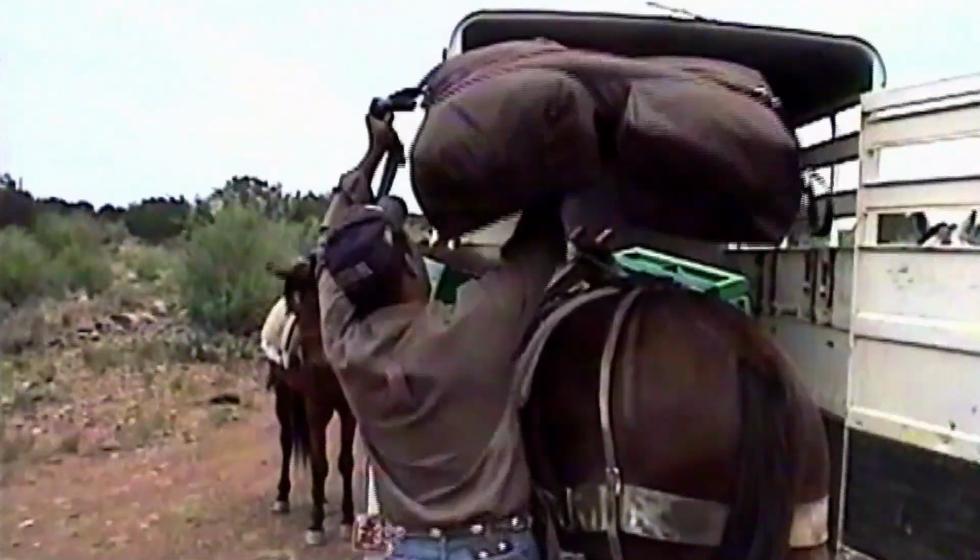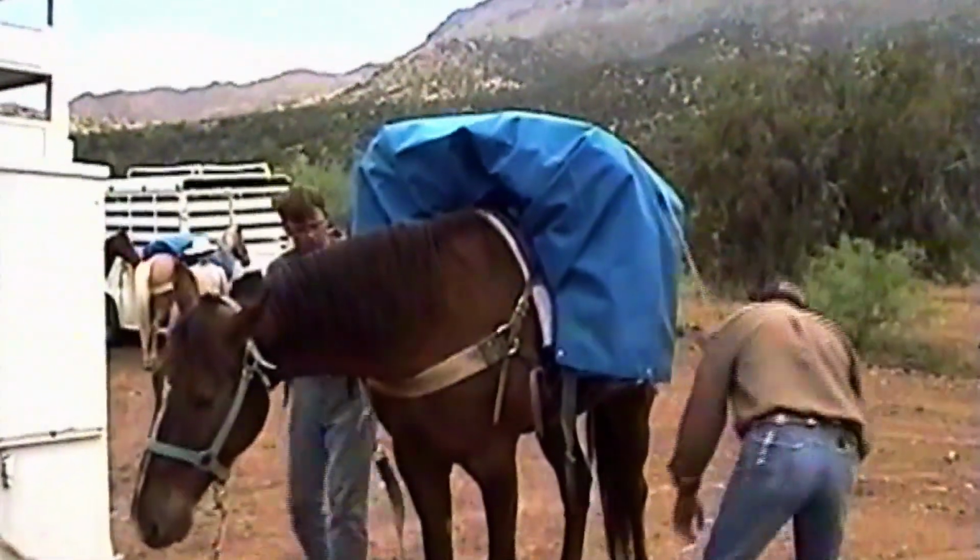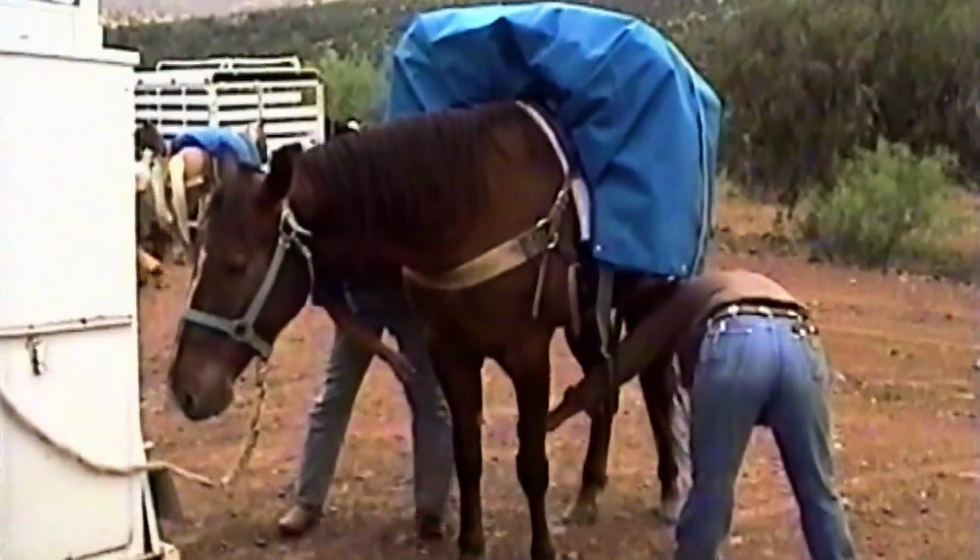Like every journey, this one starts with packing. The Miller, Arizona Trail, Grand Canyon, and Monument Valley ride begins with a 4-day pack trail through the Matazell Wilderness in Arizona. Everything we need for these 4 days has been transported with the pack horses.